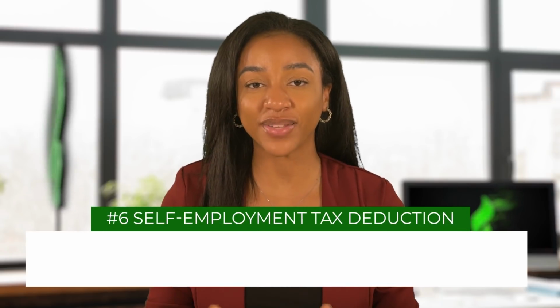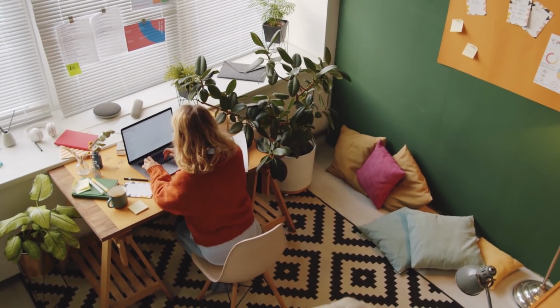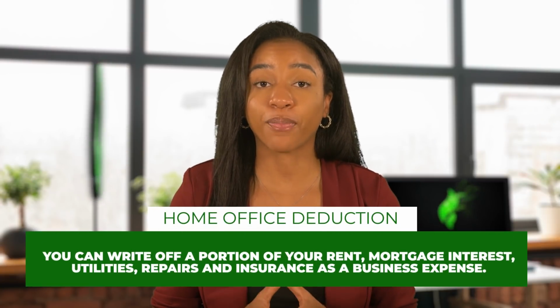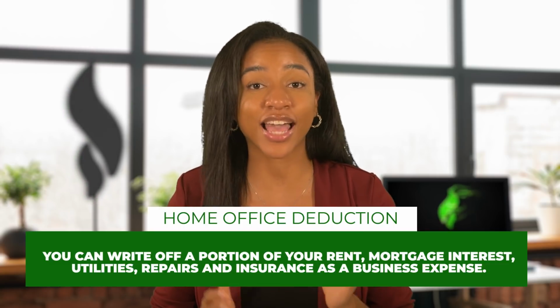The sixth self-employment tax deduction is the home office deduction. I personally love deductions like the home office deduction for self-employed individuals because they are deductions that are normally considered personal if you were an employee, but with a business spin added to it can result in significant tax savings for expenses you're going to have anyway. Now, with the home office deduction, you need to have a dedicated workspace in your home that is solely used for business. If you do have that, you can write off a portion of your rent, mortgage interest, utilities, repairs, insurance as a business expense.